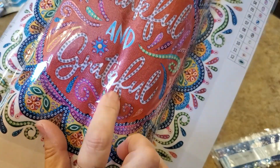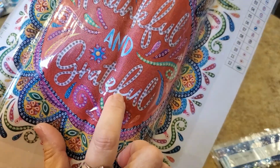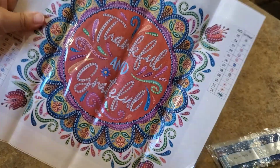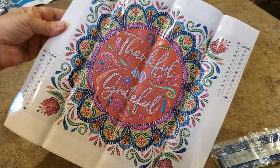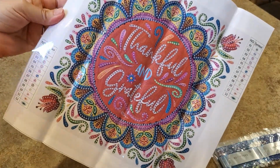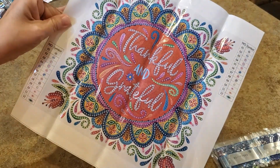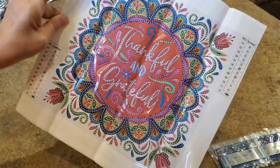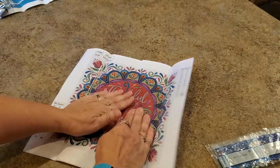If you're going to add drills there, add one there and add some here, you could keep going with that whole thing. But I don't think you need to. I really don't, because it's printed. It's going to show up. But there's a lot to drill on it. Thankful and grateful. Lots of different things going on there. Anyhow, I like it. It's pretty.